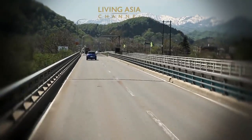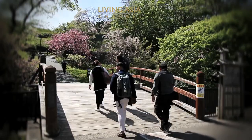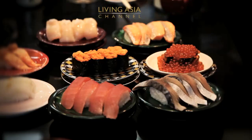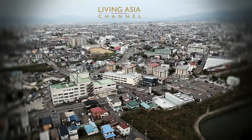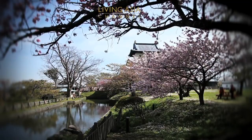Out with the cold and in with a new year. Spring is finally here, and we're back for another Travel Life to celebrate a fresh start of the year. So come along and join us as we taste, feel, and see everything this season has to offer in the beautiful springtime on the island of Hokkaido.